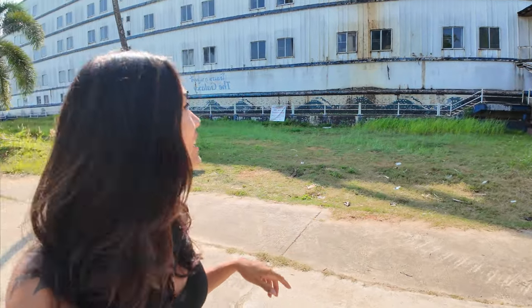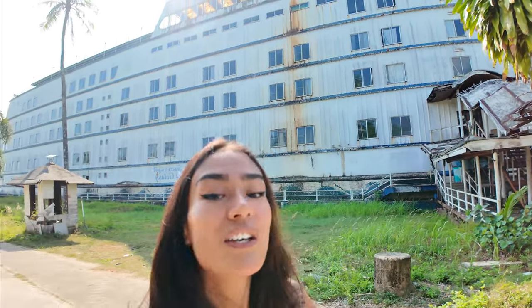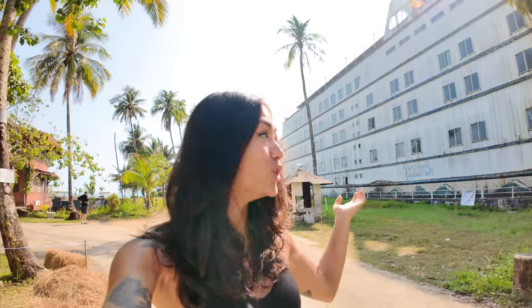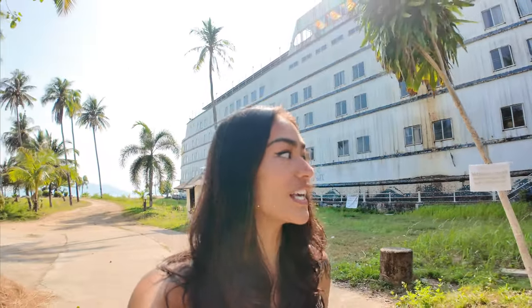Hello everyone, and welcome to the ghost ship here on Koh Chang Island. This ghost ship is located on the south of the island, and it used to be a real cruise ship, but then they put it on the land, turned it into a hotel, and then eventually it got abandoned, and now you have this huge cruise ship in the middle of the land, which is abandoned. You're not allowed to go inside.